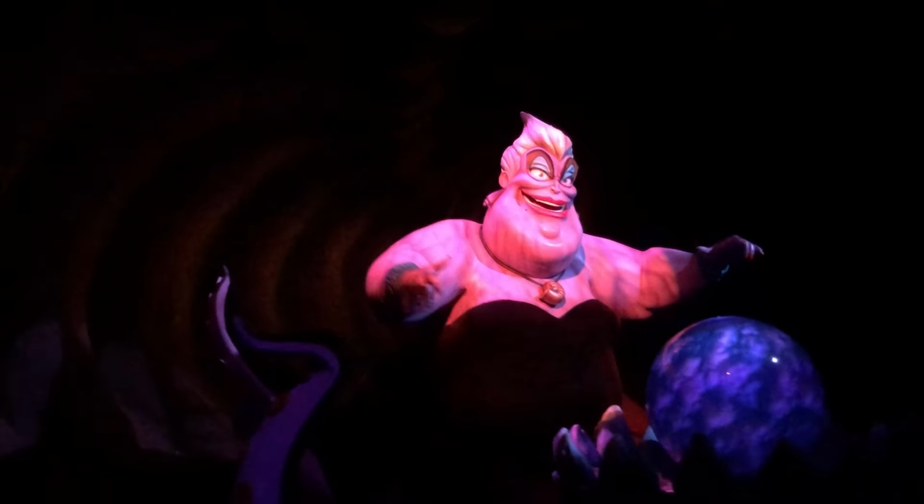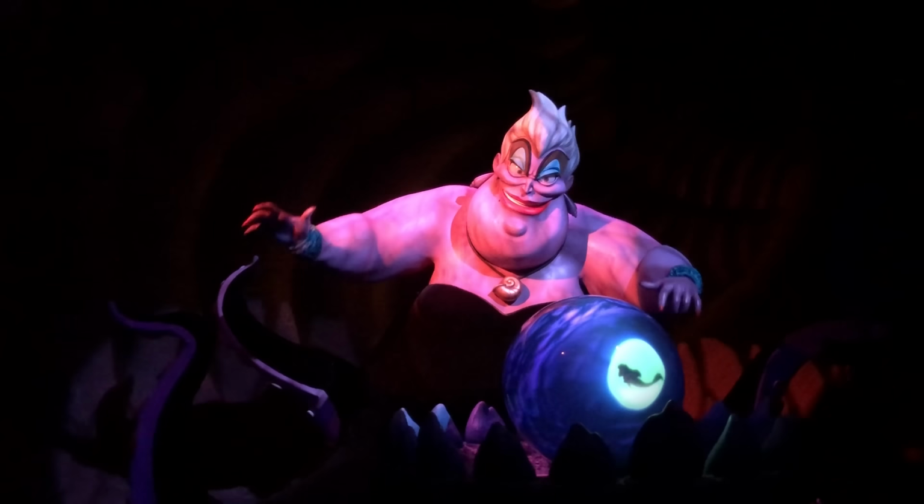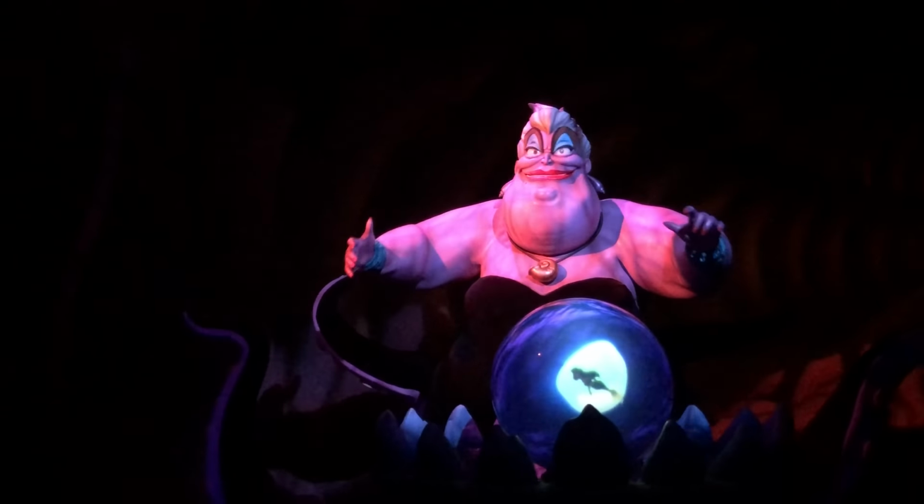Overall, the process is pretty smooth and user-friendly. Disney walks you through each step, so all you need to do is read what's on the screen carefully.